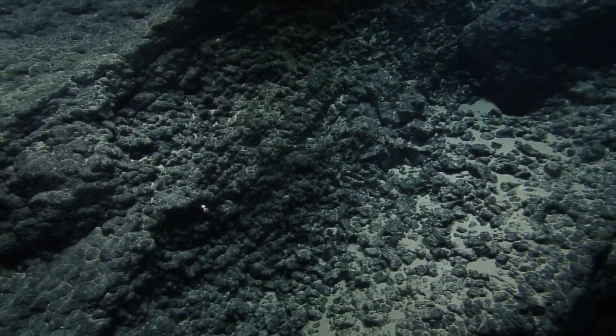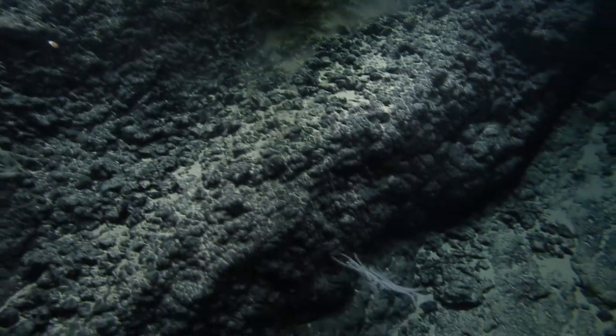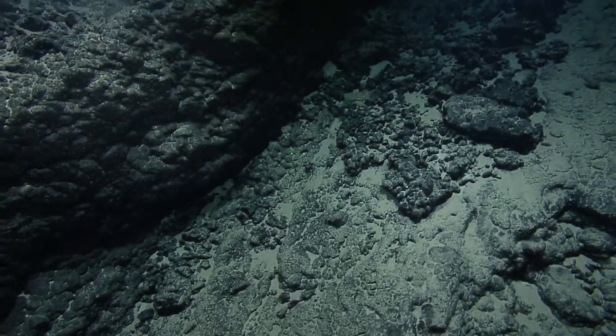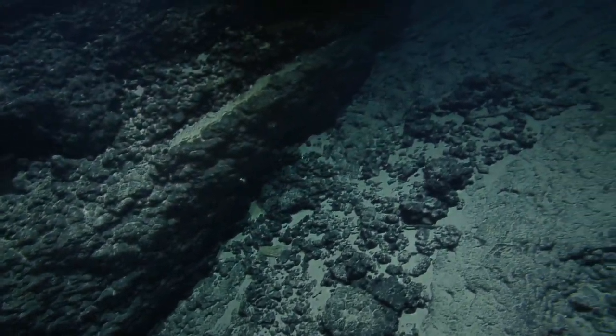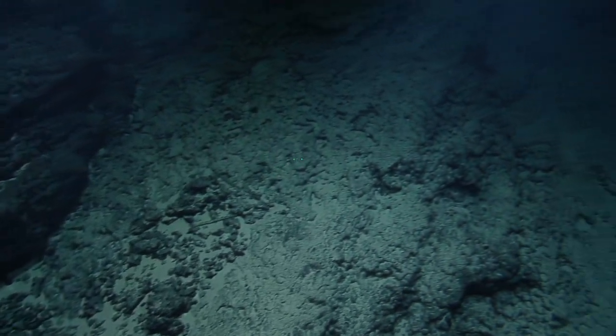I don't know really how to describe this texture other than bubbly rock. Is there a better term for this? I do have a cheat sheet. Botryoidal, except it's bigger than that. Yeah, I thought botryoidal was much smaller, finer. Lumpy. There's another cup coral. Popcorn ceiling. Another cup coral, yeah.